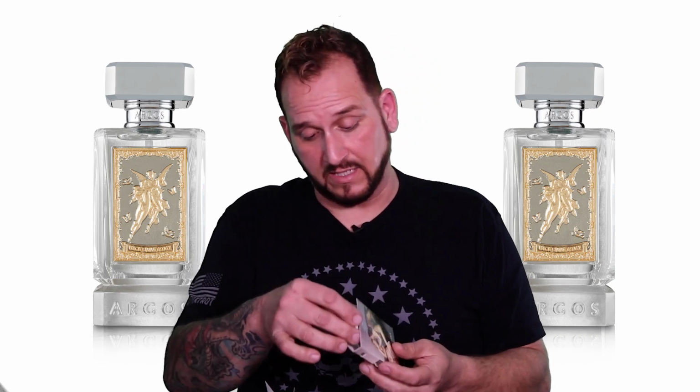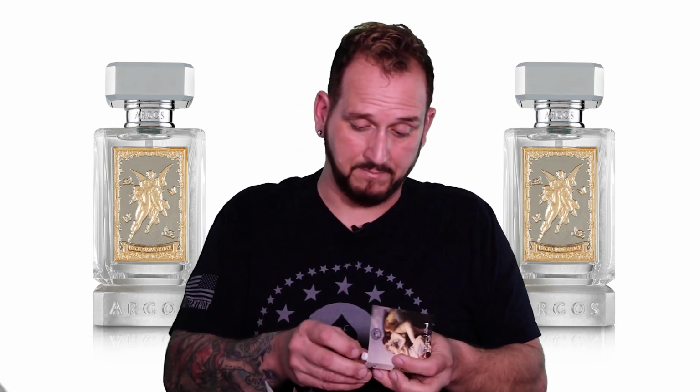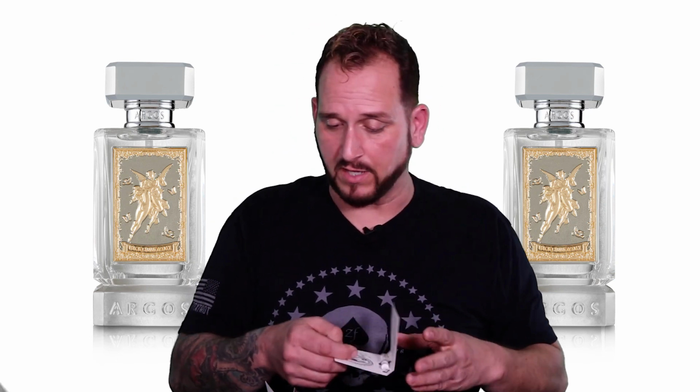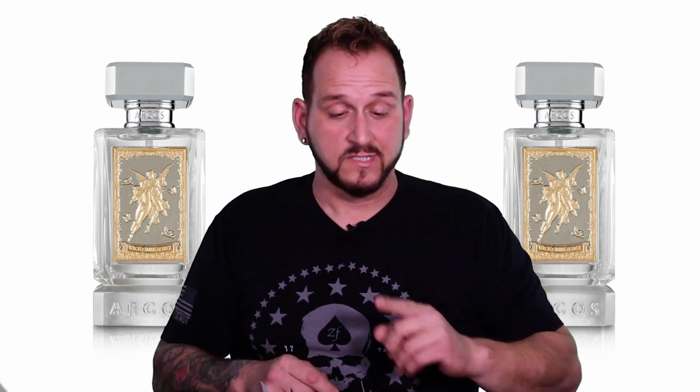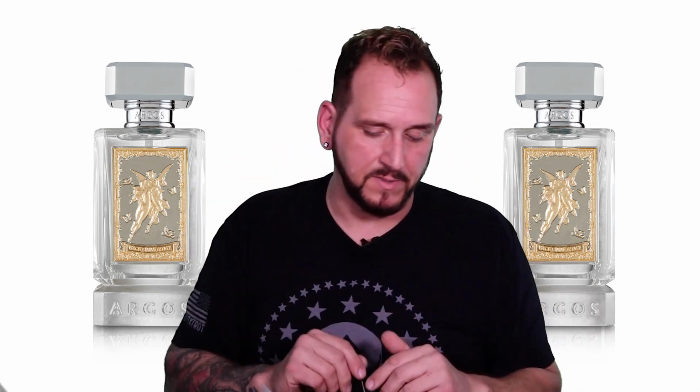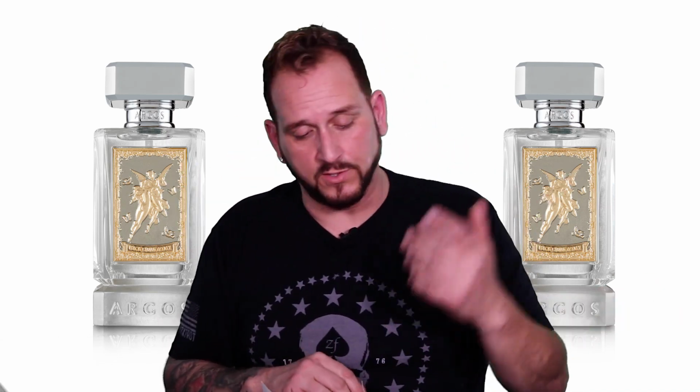I actually like that. I like that a lot. That might be one, well, we'll go to those dry downs. I don't want to call anything too early, but first impressions on that: I like it, but it does seem like it's inspired by Tuscan Leather. There's a lot of other leather fragrances out there that have that similar vibe, but I can see where people would say that this might be an inspired-by fragrance, but they did something different with it, so kudos for that.